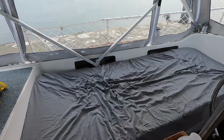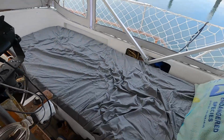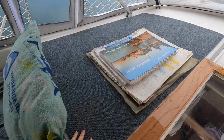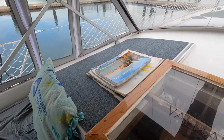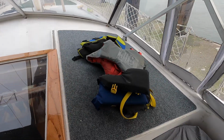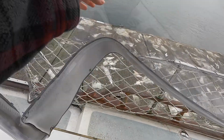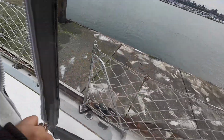Okay, so the enclosure is finished. I'm inside of it right now. We also added some cushions so that we're nice and comfortable. We added some of this to it, just to have something to set things on without it sliding everywhere, and for the dogs to be able to lay on too.